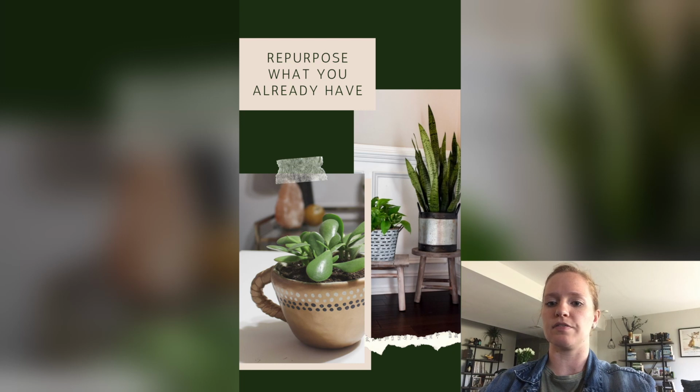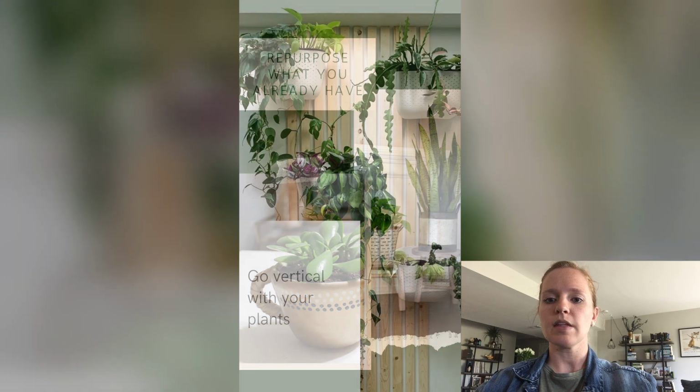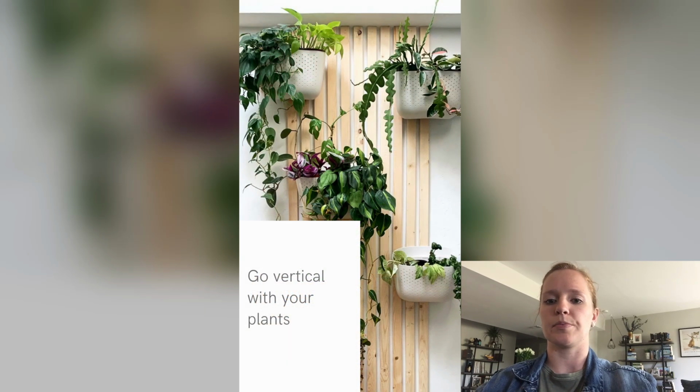Gather a few plants of different textures onto a tray for a natural centerpiece, or even recycle an old vessel like an old candle, cup, or mug that you don't really use so much and turn that into a new small planter. So just get creative with what's already lying around your house. You don't have to necessarily go out and buy all new to really incorporate that greenery and upgrade your decor look. And then finally, go vertical with your plants.